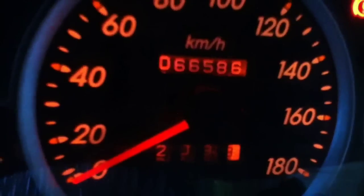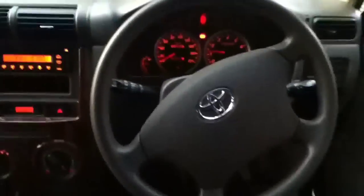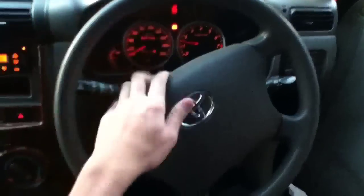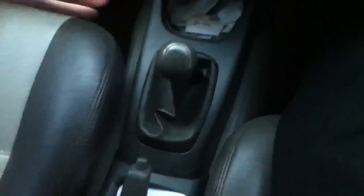This vehicle has 66,586 kilometers. Four-spoke steering wheel design with full leather. First, second, third, fourth, fifth, and reverse, all the way to the right and down. This car has a 5-speed manual transmission.